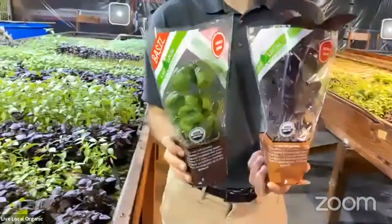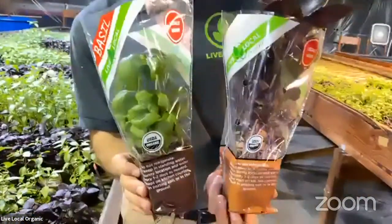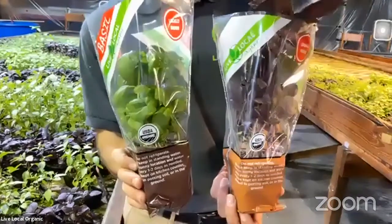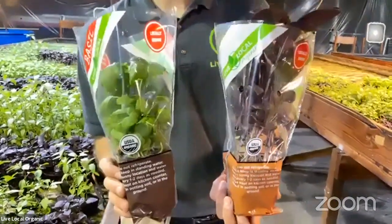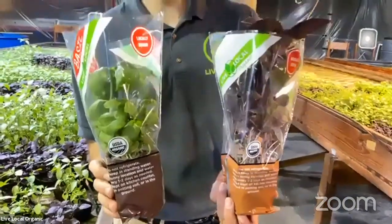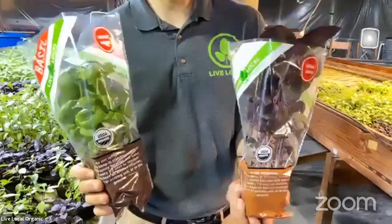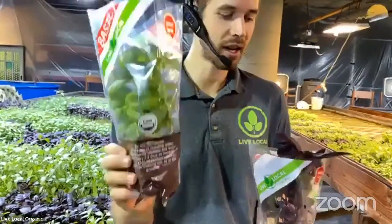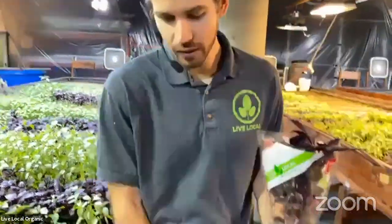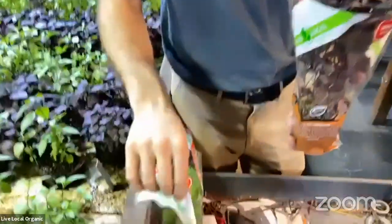So if any of you have ever seen this at Fred Meyer or Whole Foods or New Seasons Market or some other smaller stores around the area, this is where it comes from. Just this small little farm in Milwaukie, Oregon. So this is our classic basil. This is the main product that we sell. And then this is what the purple basil looks like and the Thai basil.